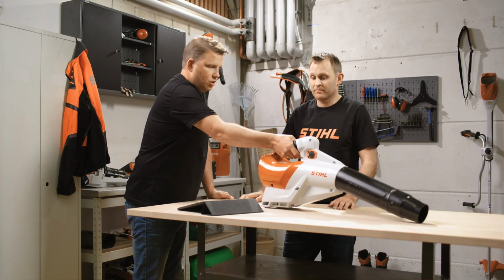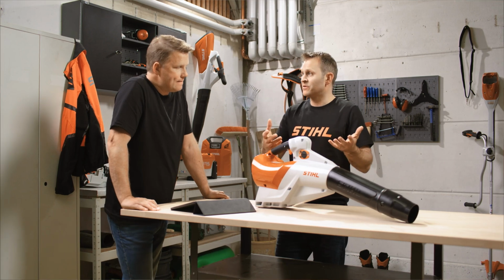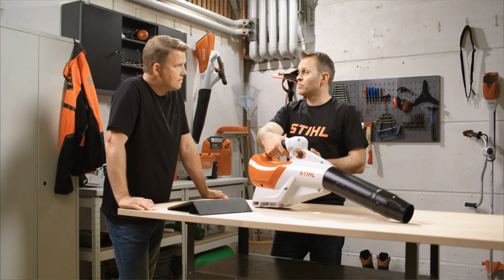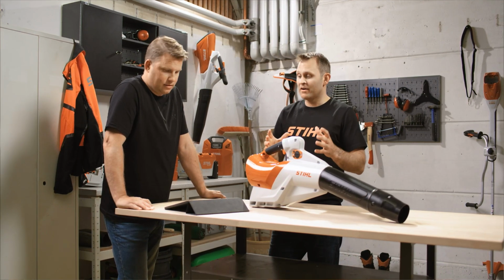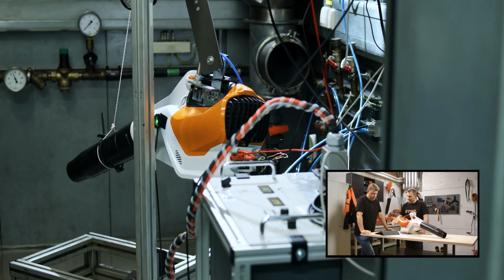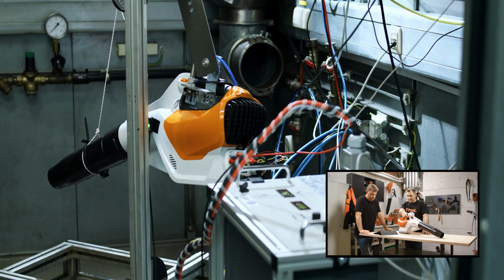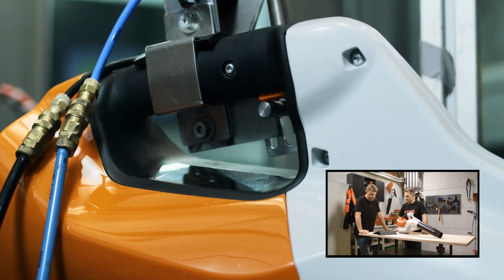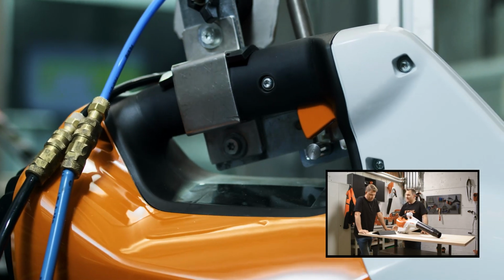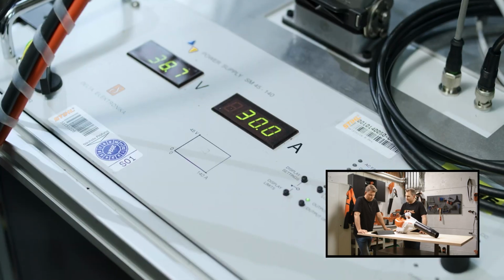So the next important part is the moving parts that the user is using regularly, right? All of the switches and stuff. Yeah, of course. These tools will be used for a long period of time, and the trigger will be pulled and the buttons will be pressed over and over again. So it's important they go through an endurance test. Here we've got the BGA 250 set up on a rig with the blower actually having the trigger pulled, blowing, and then released again, over and over again. So fortunately we've got a machine to do that.